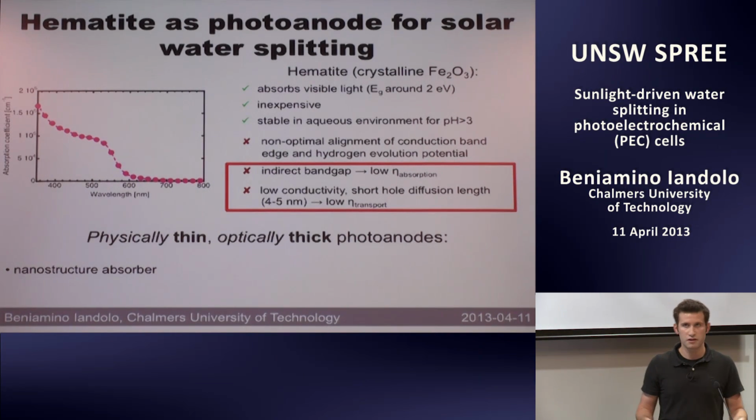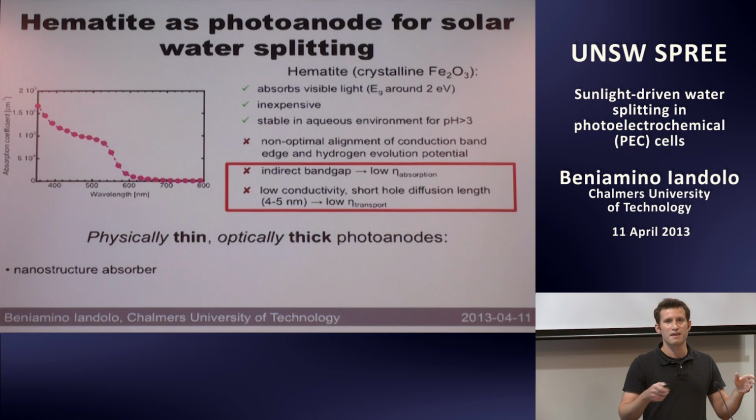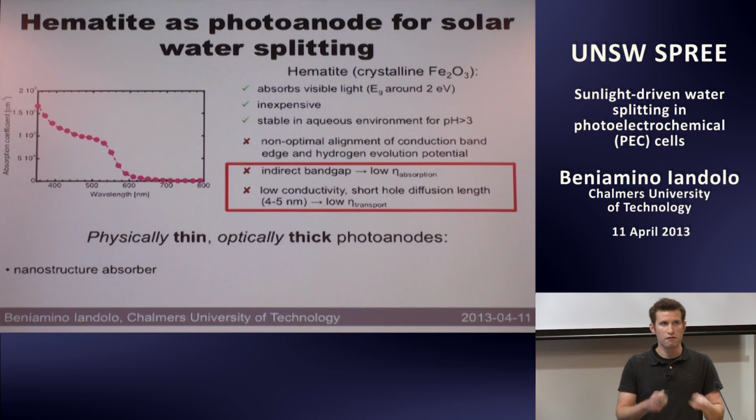The first one is to nanostructure the absorber, and there is a whole lot of literature around it where people try to fabricate different geometries and shapes and all sorts of things like that. I'm not going to focus on this, though.